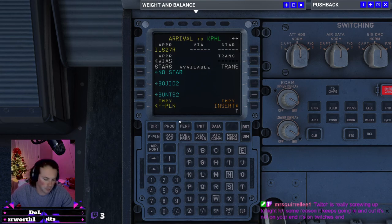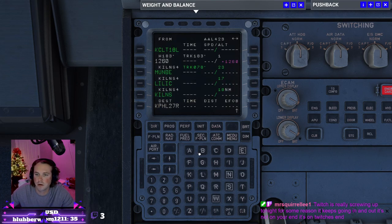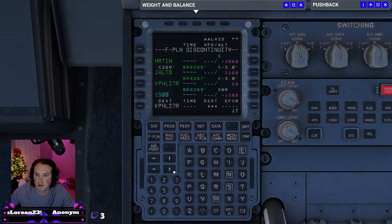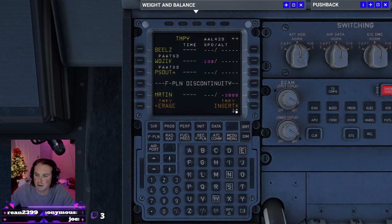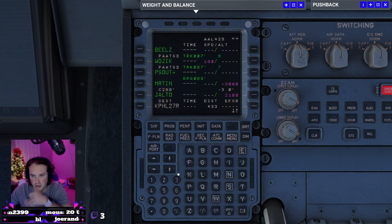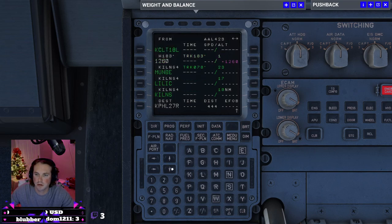Charlotte ground, American 442, ready to taxi. And we're coming in via the PATS 3. American 442, Charlotte ground, stand by. Apologies, stand by. Clear this out. Clear that out. Insert that. Now just scroll through. Charlotte ground, American 426 heavy, just clearing 18 left at Charlie.